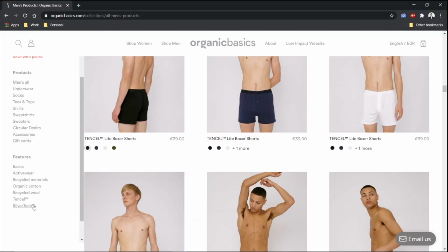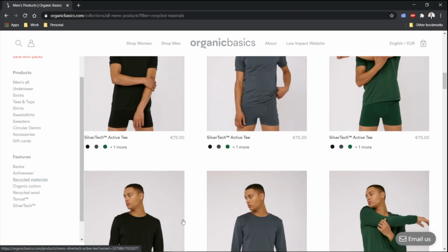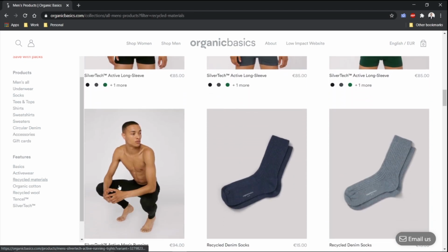In general, a very good, quick and lazy tip is just go to their website and look at the materials they are using. So in their case, they are only using two virgin materials, organic cotton and tencel, and they are both very good sustainable options. All the other fabrics like wool and polyester are all recycled.